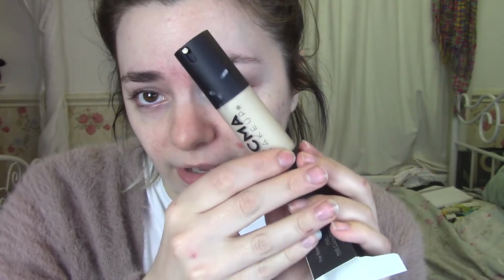I don't know if it is super new everywhere else, but it is actually quite expensive. I think this was about £21, which is very expensive for a concealer, and the foundation was 30 something, so quite bougie prices there. So I'm hoping that this is going to be good. So this is what it looks like. It is a sort of pump it out, kind of like a mini foundation really.